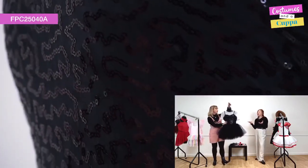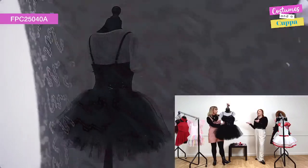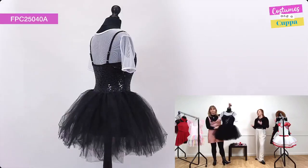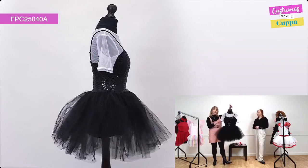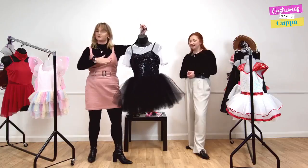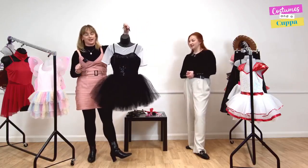And it's not nice and secure. There's nothing worse for your pupils when they've got something that's distracting them in their costume. You just want them to be on stage focusing on their dancing, don't you? So it's great to have the t-shirt effect, but not obviously have a t-shirt underneath. It's properly sewn in there and made for dancing, of course.